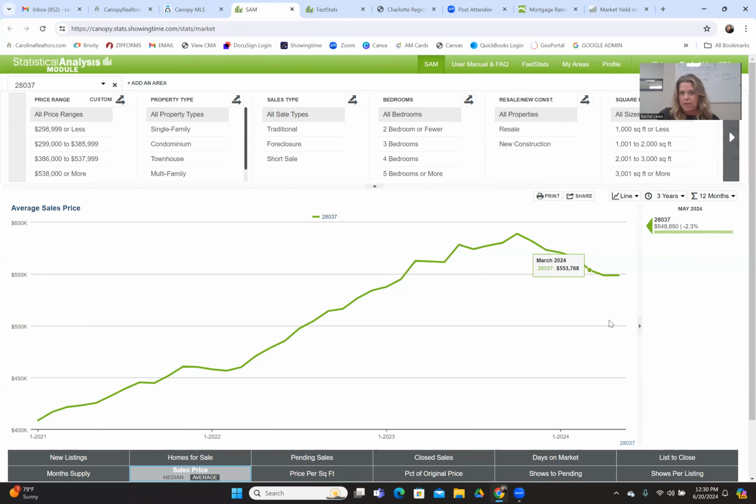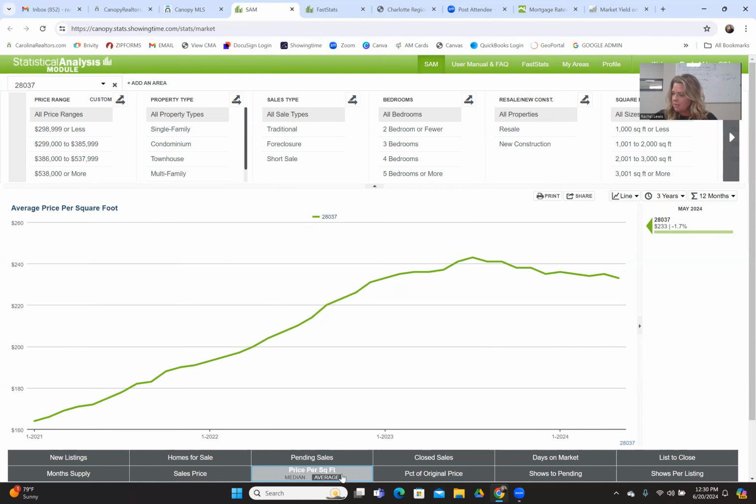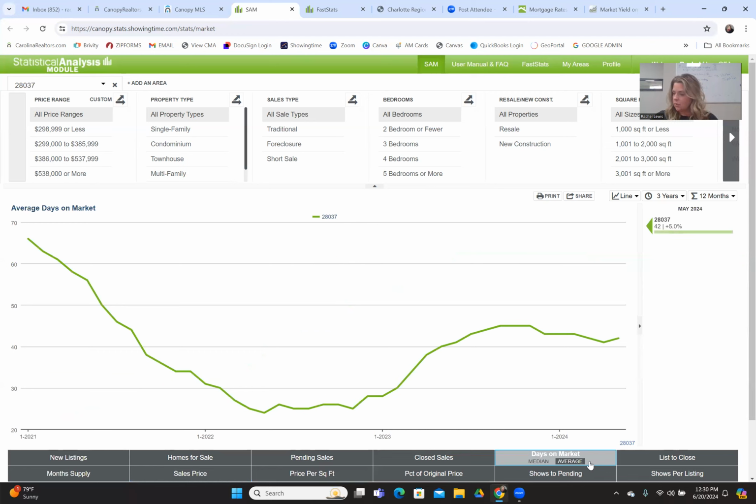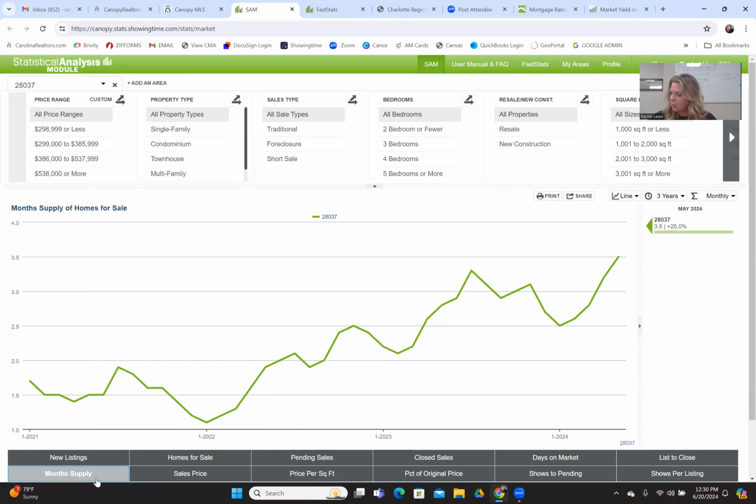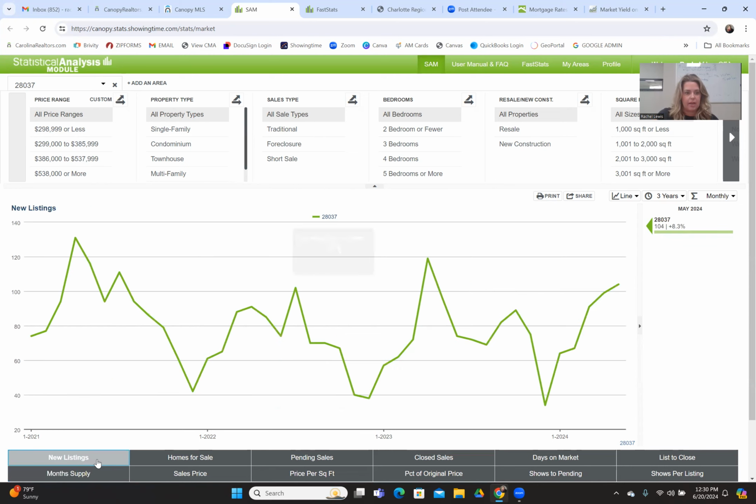All right, so we are at 548,650. That's a fall of 2.3%. Price per square foot, 233. Pretty good. Days on market, 42. It's going to take you a little over a month to sell if you don't list with us. Go to that monthly data at month supply, 3.5. Definitely just taking longer out there, which is why price has fallen. Because when you don't strategically price your house, you don't get in a competitive situation, you don't push price.